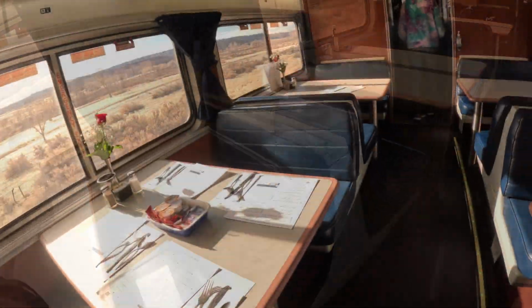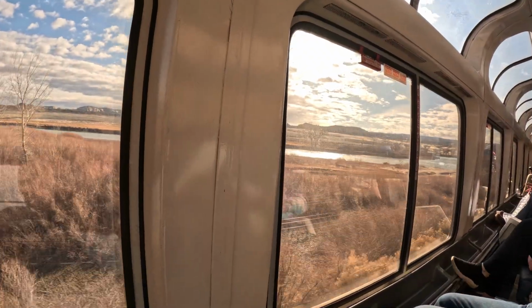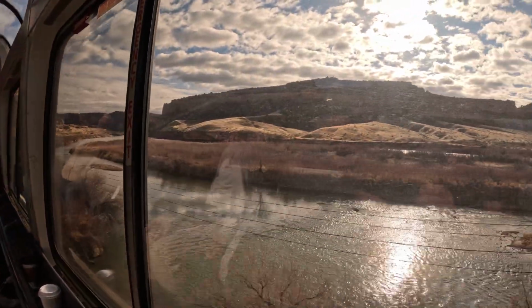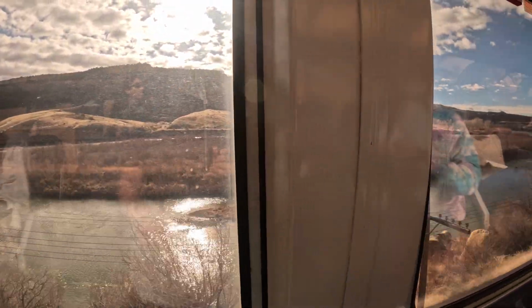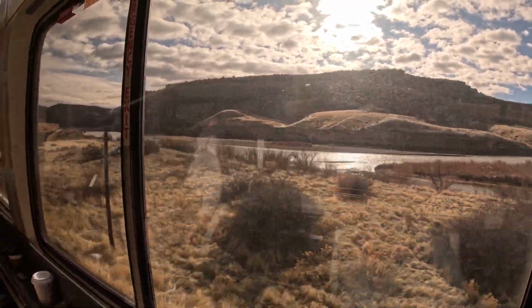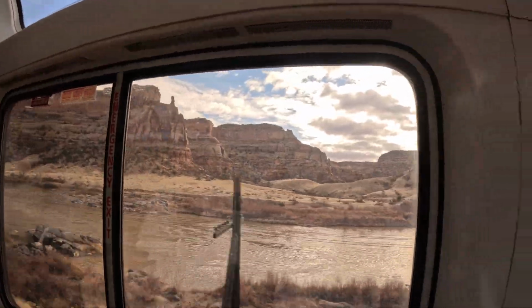The observation car, called a Sightseer Lounge by Amtrak, is located in the middle of the train and is accessible by both sleeper car and coach passengers. Seats in this space are on a first-come, first-served basis, so if you want a good spot, I suggest you get there particularly early for some of the more scenic spots along this route.